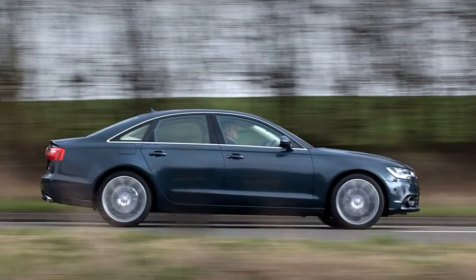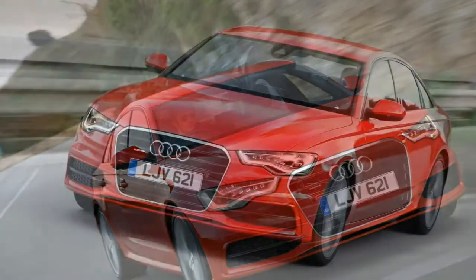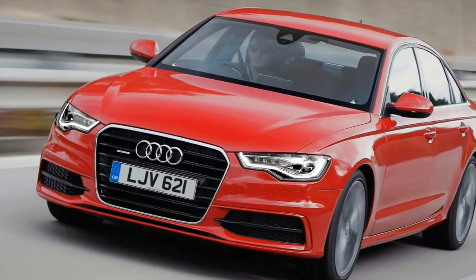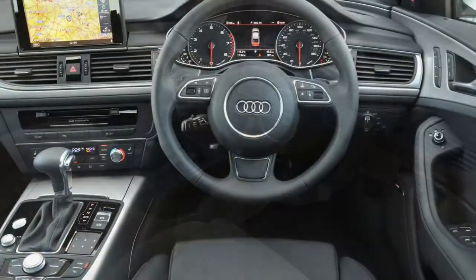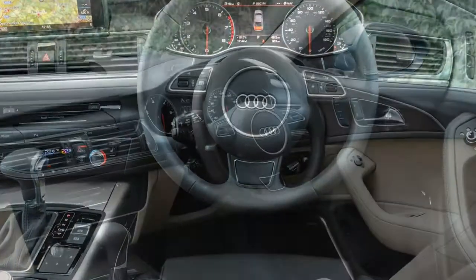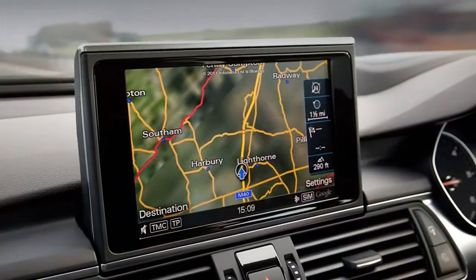We're currently running one as a long-term test car. The A6 has stiff competition from the likes of the Mercedes-Benz E-Class and also the BMW 5 Series, but the 7th incarnation of the A6 finally puts its competitors in the shade.